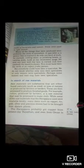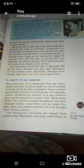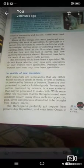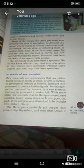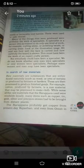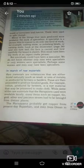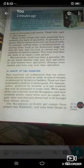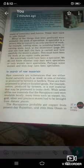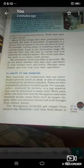While some raw materials used by the Harappans were local, many items such as copper, tin, gold, silver, and other stones had to be brought from distant places. The Harappans may have got copper from present-day Rajasthan and even from Oman, in West Asia. Tin, which was mixed with copper to produce bronze, may have been brought from Afghanistan and Iran. Gold could be brought from present-day Karnataka and Gujarat, Iran and Afghanistan.